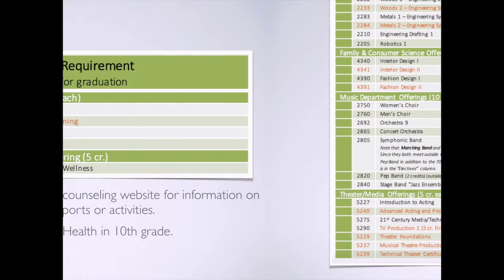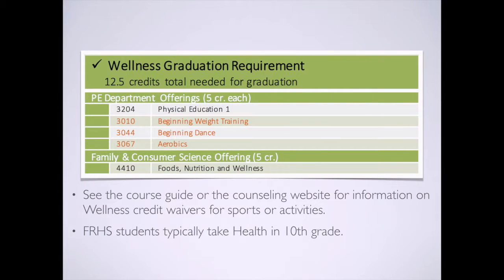All right, the wellness graduation requirement, otherwise mainly known as like the PE offerings. You can see Physical Education 1 is the gateway there, and then you have the 3 other options that are able to follow PE in the 9th grade year. Also note that the Family Consumer Sciences department offers a class for 5 wellness credits, and that's Food, Nutrition, and Wellness for students looking for something a little bit different.